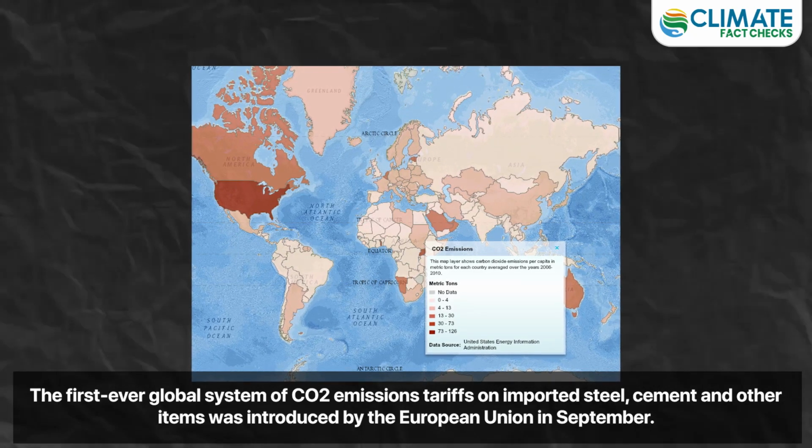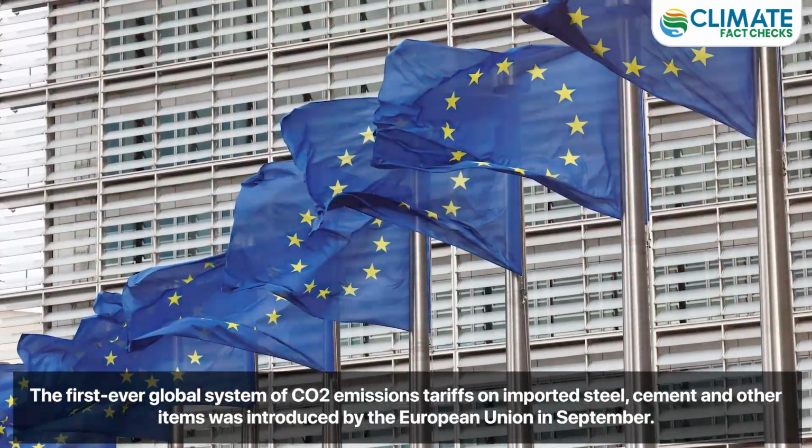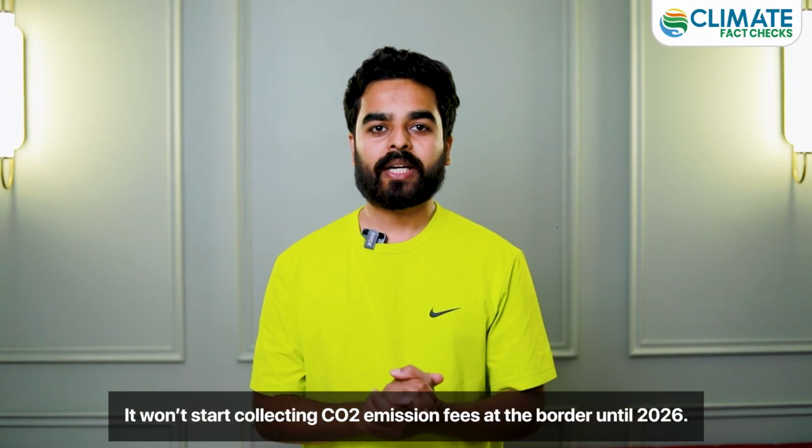The first ever global system of CO2 emissions tariffs on imported steel, cement and other items was introduced by the European Union in September. It won't start collecting CO2 emission fees at the border until 2026.